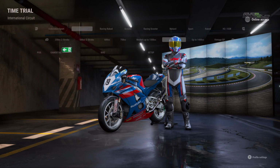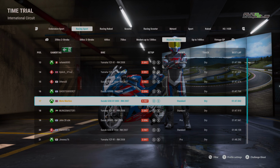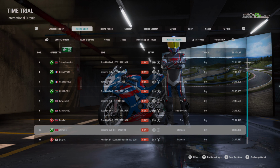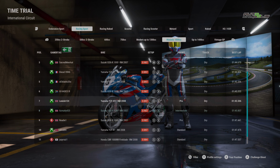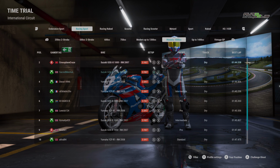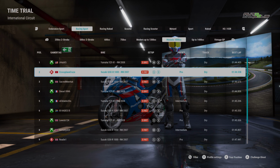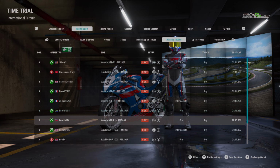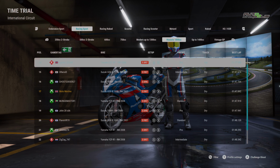Right. Now, it said we'd beat all the recommended ghosts, but I just can't see it. Look, GSX-R 2007 there. 2007. I mean, they're down the 44s. Oh my God, that's 3 and a bit seconds. Holy moly, that is going some. That is really going some.